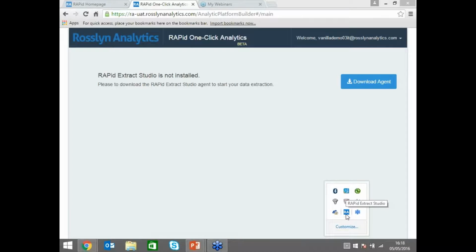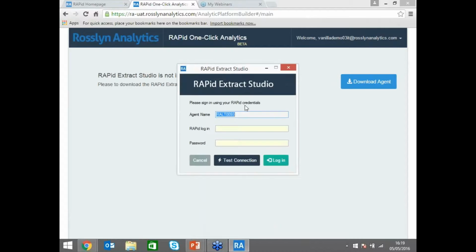So the next thing that we need to do here is activate the agent, to associate the agent with the user that is on the screen here. So I'm going to click on the agent and say connect to Rapid. That will take a few seconds to pop up on the screen. In the agent name text box, you can see that the machine name has been populated for you, but it's free for you to put in anything here.